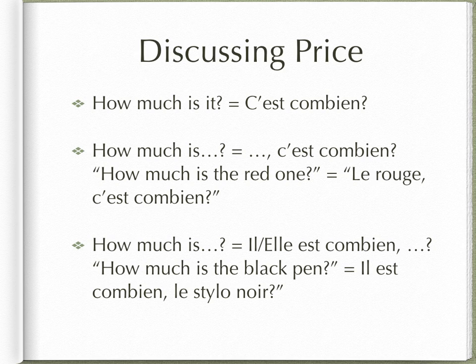When we are using this option, we're going to choose il or elle to match the gender of the item being discussed. So for example, if we want to ask how much is the black pen, since pen is a masculine word, our sentence will begin with il. Il est combien le stylo noir? We could use that exact same sentence in our first option and say le stylo noir, c'est combien? If you didn't want to have to deal with the il or the elle.